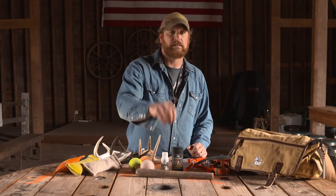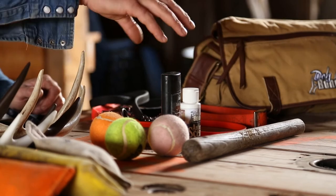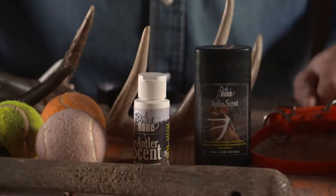I incorporate lots of scent into this. I batch it myself. I make them in small batches. We have them bottled. We've also partnered up and we put them into a stick form. We work with Conquest Scents, a great partner of ours. They make our scent liquid into the stick form.